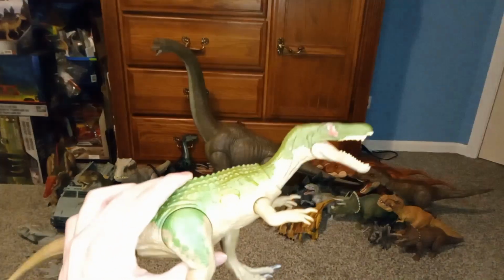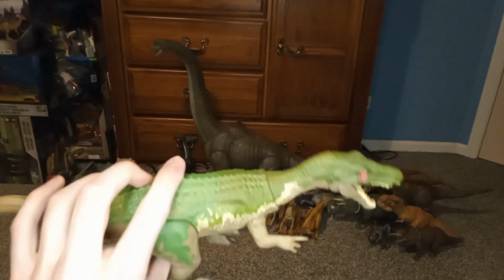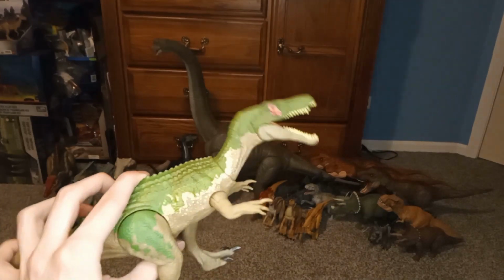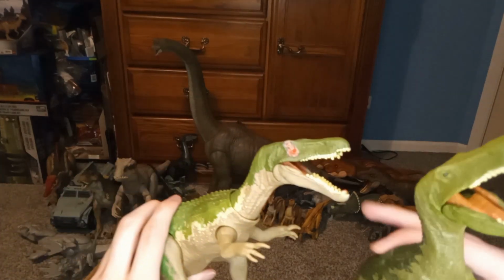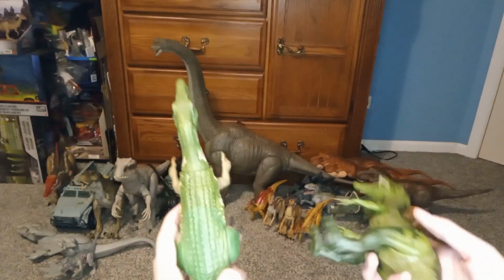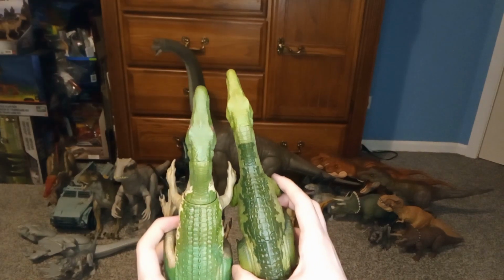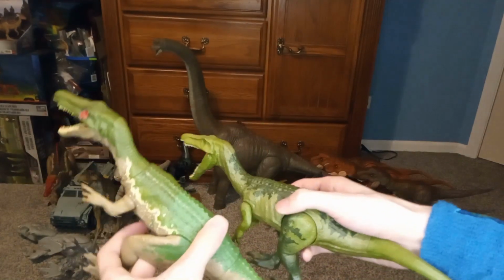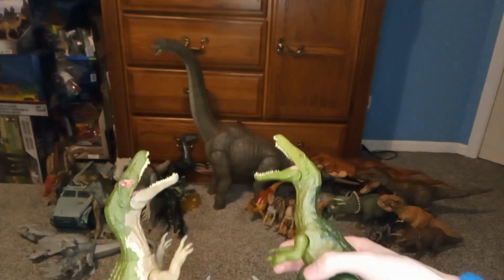And then here's Grim from Camp Cretaceous. They changed the sculpt to make it wider, and added the sort of primal attack thrashing feature. But the head being the same size kind of makes the body look extra thick. It just looks kind of funny because the head is nearly the exact same size. But yeah, other than that, really love the Baryonyx, as you can tell.